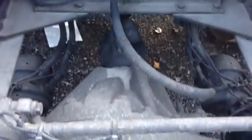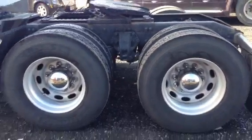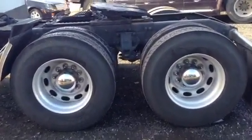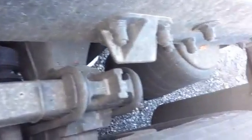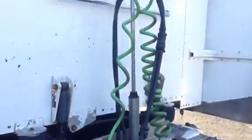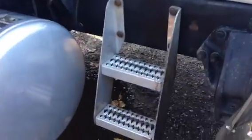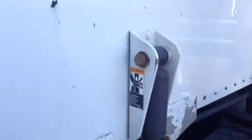Just going to show you the axle here, Super 40, very good condition, again no leaks. And let's go between axles 2 and 3 here on the driver's side. See, the tires are in great shape. You will be able to see those in the photos. And the axles on this side, nice and level as well. The stairs are in good shape. You can see we have air ride here, the cab.